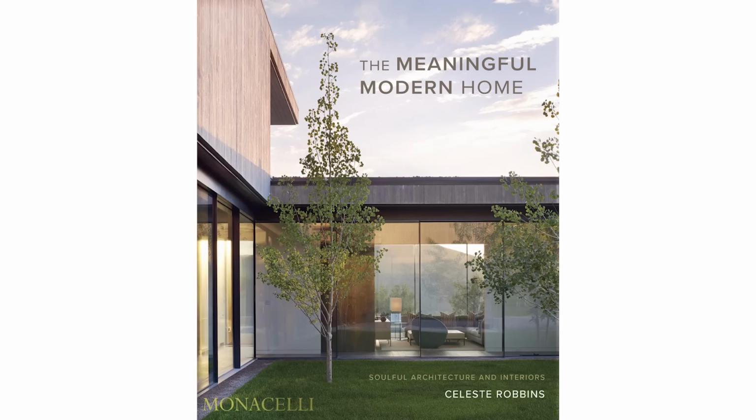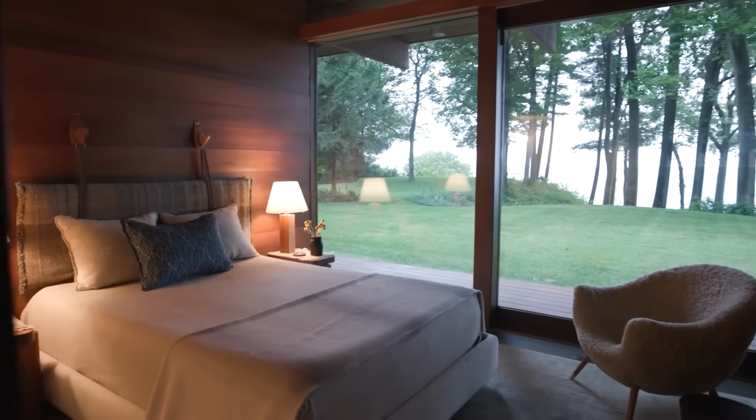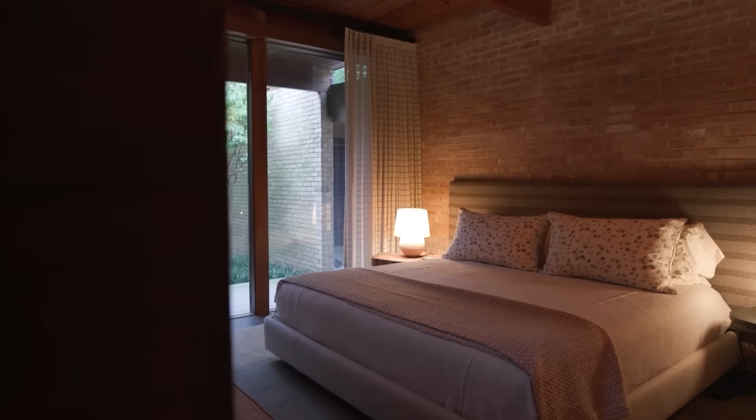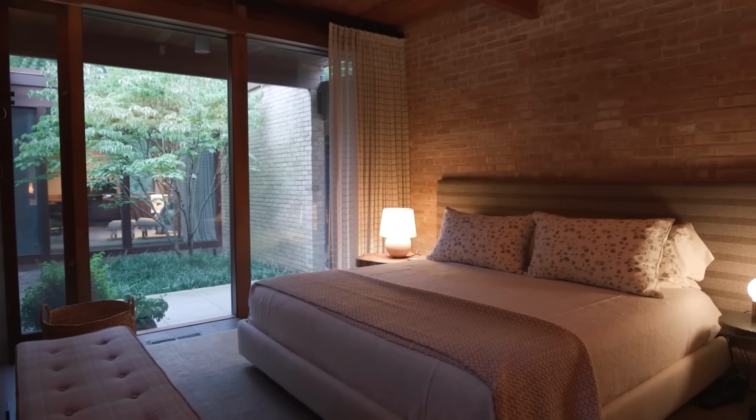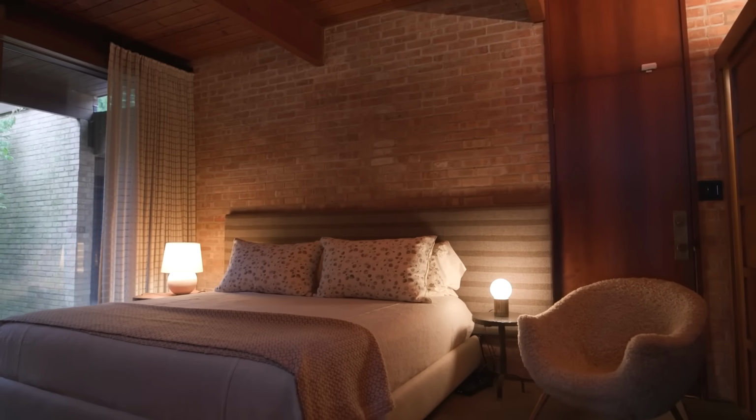I think what gives a home a soul are a number of things, and I have the book that's going to be coming out called The Meaningful Modern Home, which is kind of all about that. And what gives a home a soul for me is I'm a pleaser, so I work really hard to make sure that the home is what the clients want. And I think when the house is born from their wishes, people can feel that. You can feel that that home is about that person, and there's an authenticity to it that I think gives the home soul.